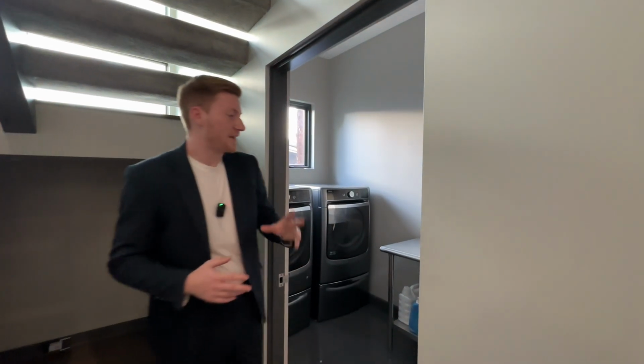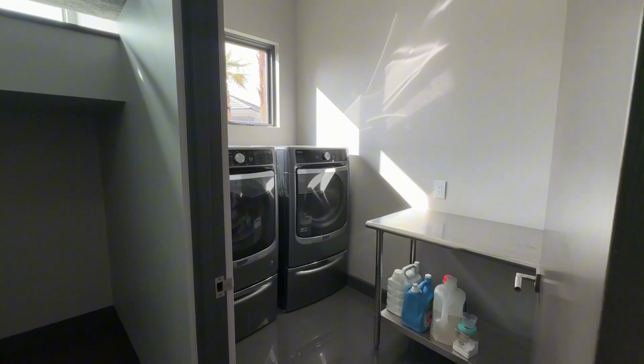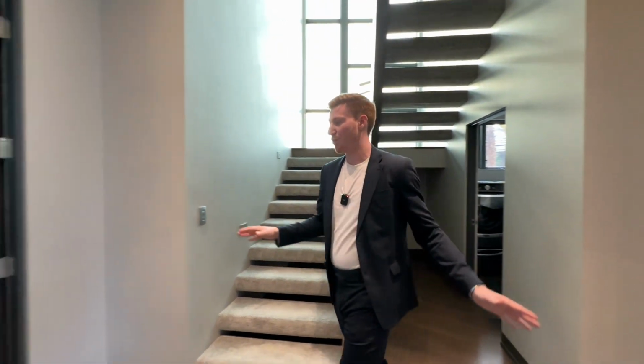Now I said there were 2 laundry rooms on this property. The second one is through this door here with the Maytags again, smaller than the other one, but super convenient for this wing because there are 2 en-suites on this side. So this could be nice and dedicated to the people staying in these rooms.